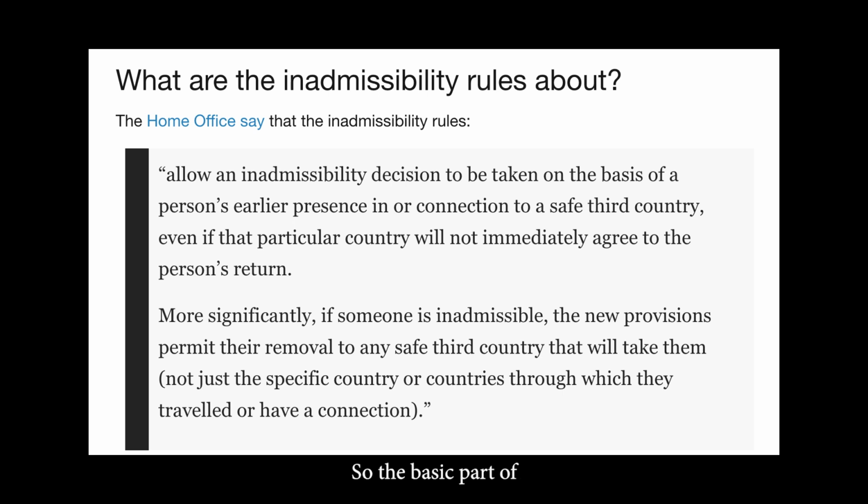So the basic part of this is if the Home Office think you travelled through a safe country on your way to the UK, they can use these rules to investigate whether your claim should be treated as inadmissible. And while your claim is being considered under these rules, your claim doesn't move forward in the UK at all.